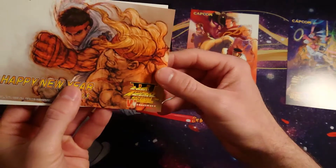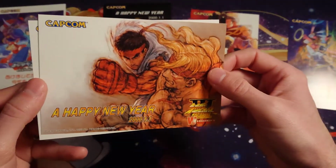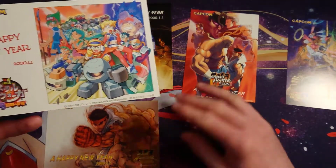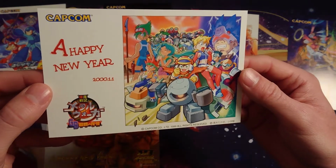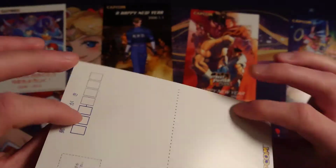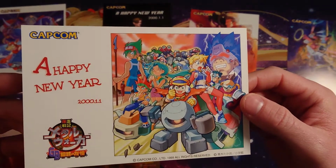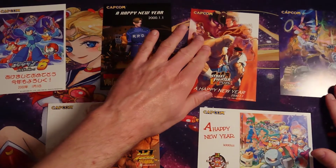And then Street Fighter 3. Nice. That's really cool. And these are brand new condition. Completely mint condition postcards. What is this? I don't know what this is. Wow. Okay, if anybody knows what this postcard is referring to, let me know. Very cool. So these are absolutely beautiful postcards.